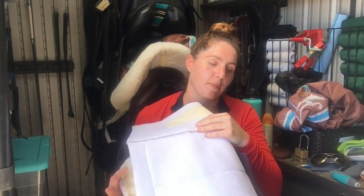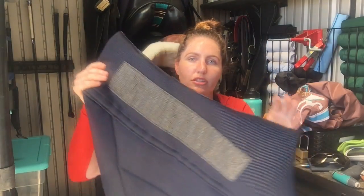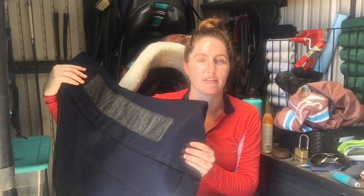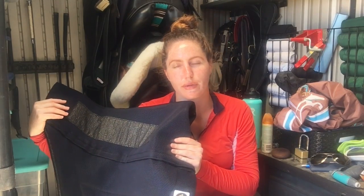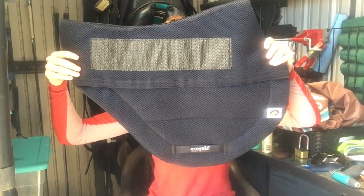And this is a dressage pad. And then I also have it in a jumping shape. This is actually technically a cross-country pad, but I use it for regular jumping and for cross-country. But it's the same pad, just different cut, different color. And it is best to use lighter colors because they don't trap the heat, they reflect it better. But it has the same cool fit material underneath and the same little cutout.